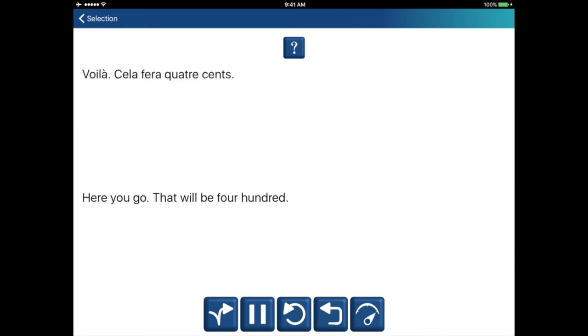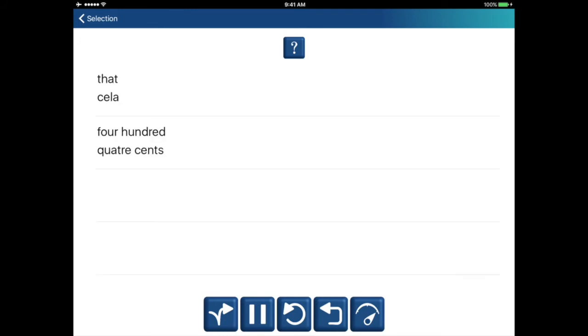Here you go. That will be 400. That. Cela. 400.